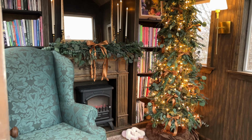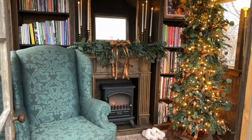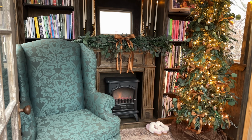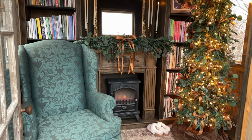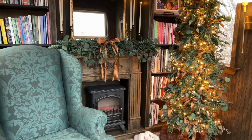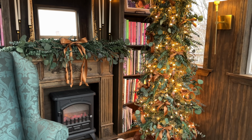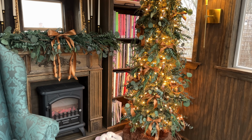Kind of matches this chair that I got from a consignment store. I will never forget the day when I found this chair at a consignment store for $20, and this elderly gentleman helped me strap it into the trunk of my car. I can't believe I didn't get pulled over that day, but I will never forget that gentleman who helped me.